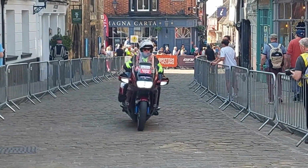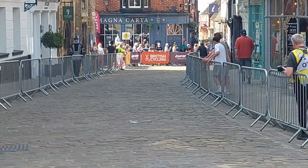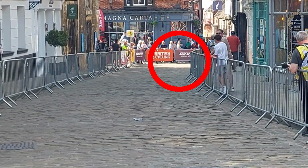I'm going to try to get some long distance shots, and hopefully I'll get the camera as low as possible to try and get the motion of the riders going past. I think that would be a really nice image. So the riders are coming through now. I'm going to try and get a shot of the bikes coming just around this corner.